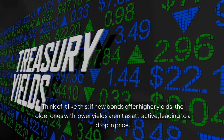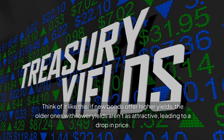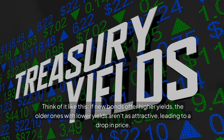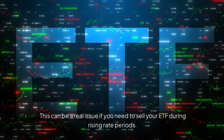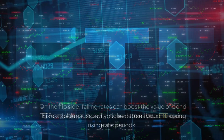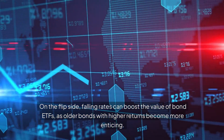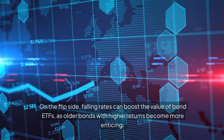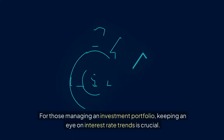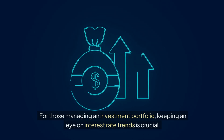If new bonds offer higher yields, the older ones with lower yields aren't as attractive, leading to a drop in price. This can be a real issue if you need to sell your ETF during rising rate periods. On the flip side, falling rates can boost the value of bond ETFs, as older bonds with higher returns become more enticing. For those managing an investment portfolio, keeping an eye on interest rate trends is crucial.